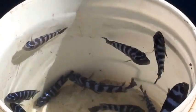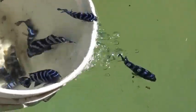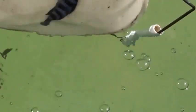So here we go, the releasing of the Masonite. Not going to worry too much about the water. I think it's pretty good. They'll be all right. And there they go. This must be a huge shock for them. And they'll swim around and explore until they find the rocks in the middle, then they'll feel really at home.